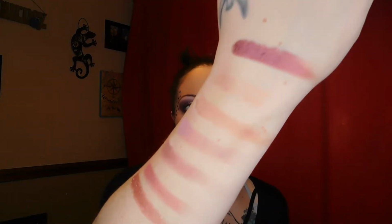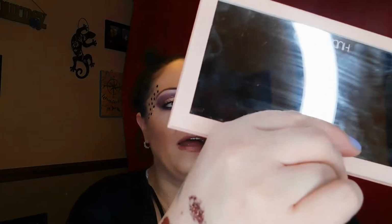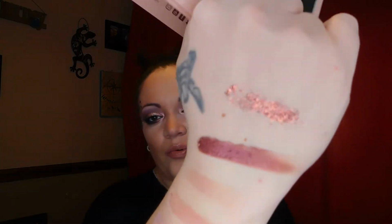I used Daydream for my inner corner highlight. It's amazing. And I used Excite under my waterline. And Excite is one of those glittery ones, but that's with no base, no primer. I didn't have any primer on my arm. I am going to film a swatch video after I finish this one while it's saving and uploading. I will link that when it is finished, because it's definitely a swatch-worthy palette to have its own swatch video.